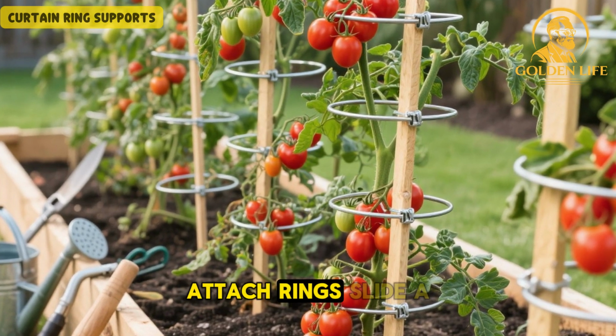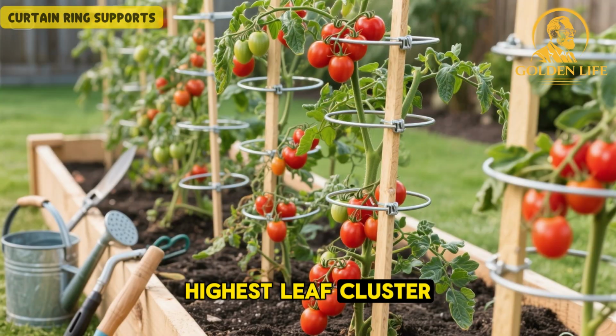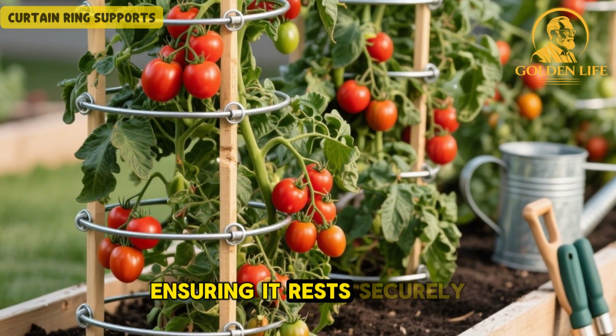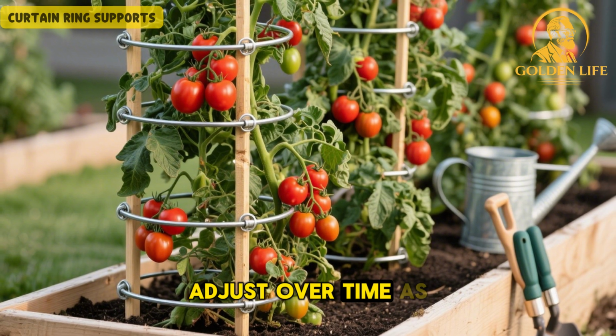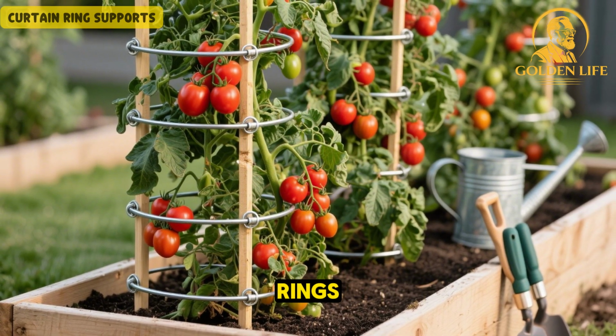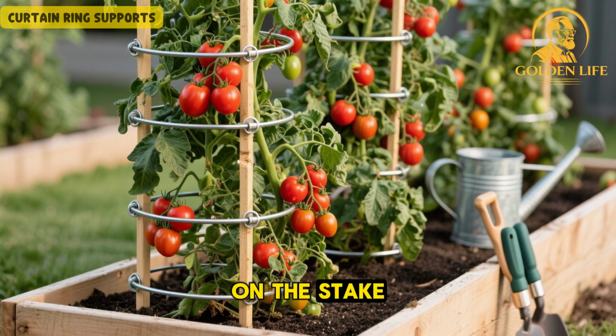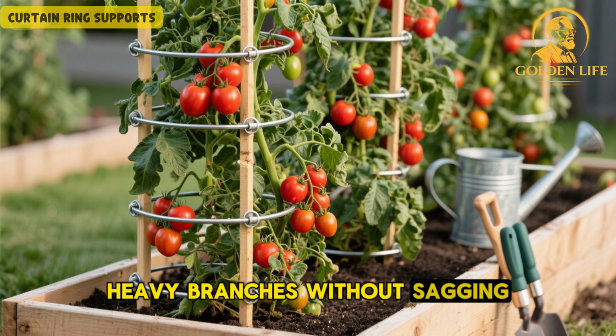Attach rings. Slide a ring down the stake to just above the plant's current highest leaf cluster. Clip or hook the vine stem gently into the ring, ensuring it rests securely but isn't pinched. Adjust over time. As plants grow, simply lift or unclip the stem from lower rings and move clips higher on the stake. Repeat every few inches of growth, creating a living ladder that supports fruit-heavy branches without sagging.